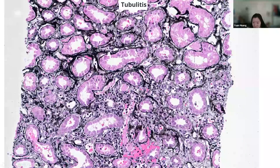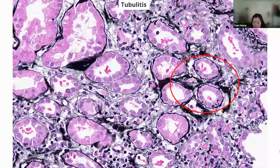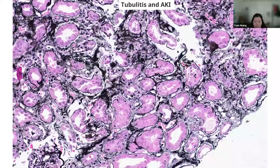There's also some evidence of acute kidney injury. This is probably a mitotic figure. I have a high magnification to show you the AKI. Again, more tubulitis, as highlighted here. Here's more. And this is tubulitis at higher magnification. As you can see, those dark stained lymphocytes are infiltrating the epithelial cells. And this one is even showing a little bit of perinuclear halo here. This is a major finding of the biopsy.